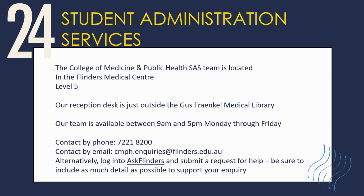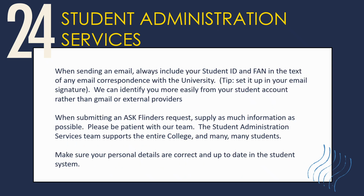We do have electronic ways of contacting us, which arguably is the preferred way to contact us, because it makes it easier for us to take the time to review student requests and be able to provide the most accurate information possible. So as we can see here, there's the general college inquiries email address, and then there's also Ask Flinders. Ask Flinders is generally what's recommended for students to use. It's the official pathway for students to contact the university, and that can be used for a range of inquiries, not just enrolment focused inquiries.